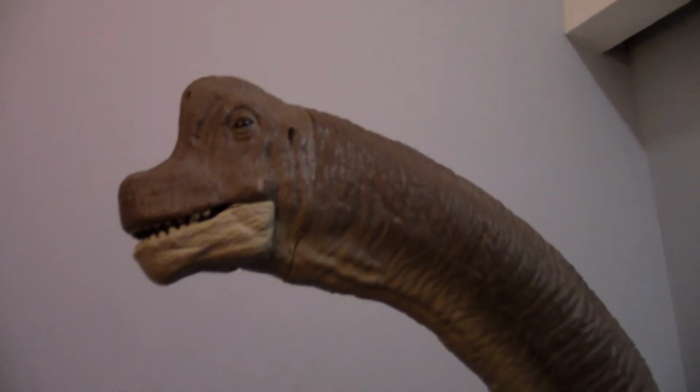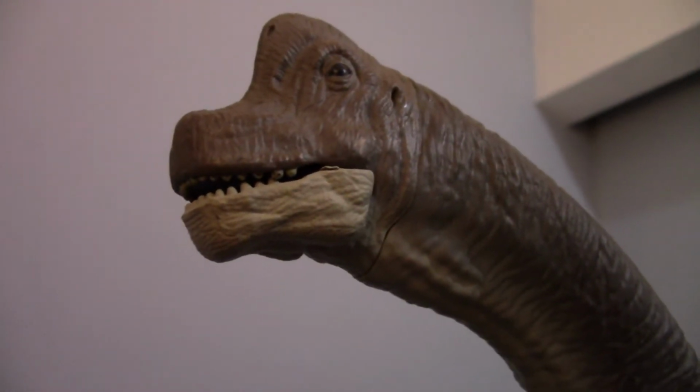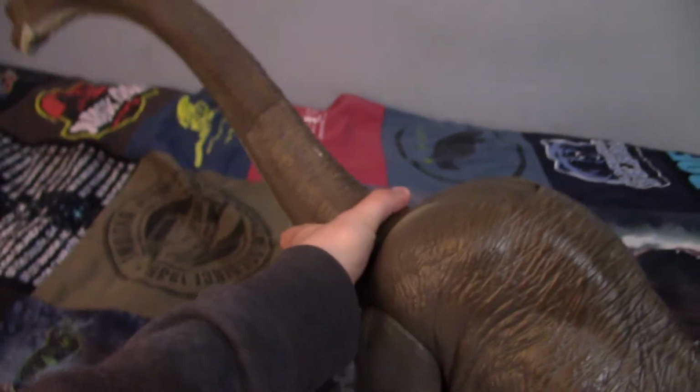And yeah, I like the details on him. Here's his face. His head's kind of at a tilt. See, a little focus. There you go. Yeah, there's his ear, his nose, his mouth. Oh no. His neck moves up and down like that, and then back up.